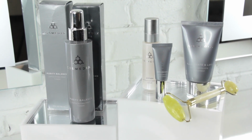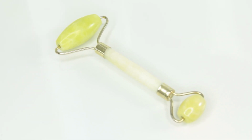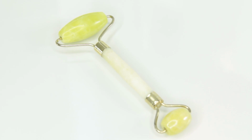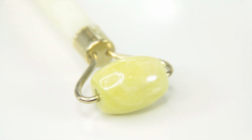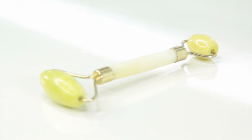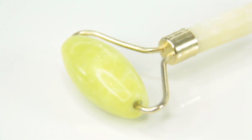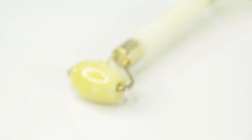So first, a bit about jade. This beautiful stone has a long-standing reputation as a prized gemstone in many parts of the world. Chinese medicine refers to jade as the stone of heaven and has been known to relax the nervous system and aid in the removal of toxins. Overall, jade represents health, wealth, longevity, and prosperity.